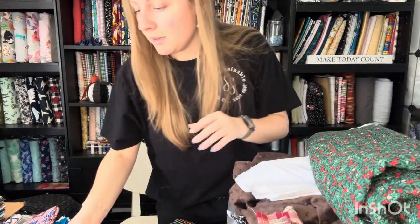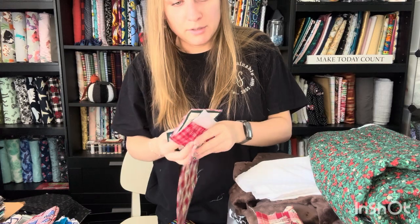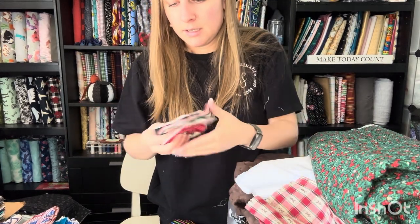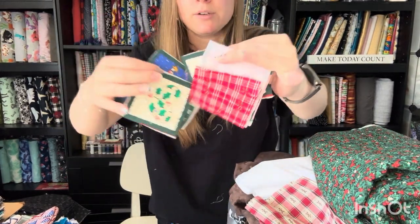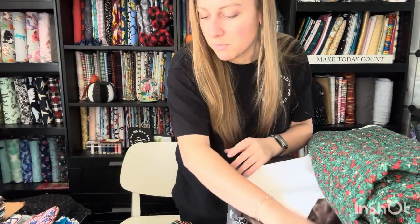Okay. And then we have this project that the person was working on. Okay, here is that same material again. And then here's a bunch of little squares. I don't understand how these coordinate. I don't know what they were meant to be.